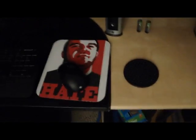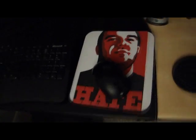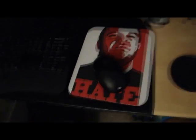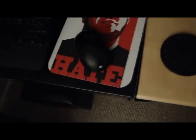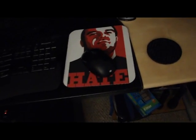This is the one that a lot of people saw during the DSP inbox video and said, "Oh, I like that. I'm going to get that mouse pad." There it is. So you can get many different designs for that mouse pad as well. Those mouse pads, I believe, are going for either $12 or $13.99 right now on Cafe Press.